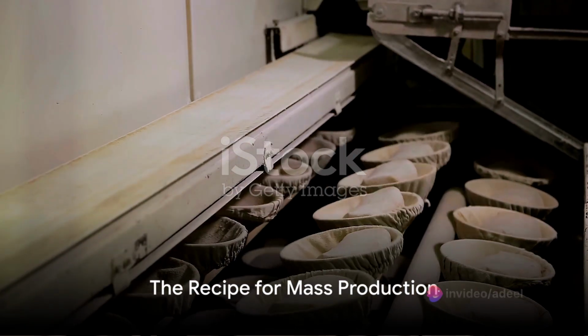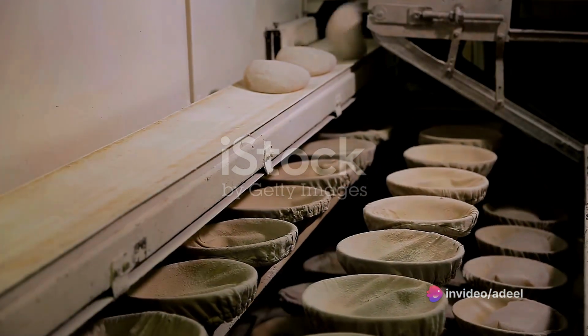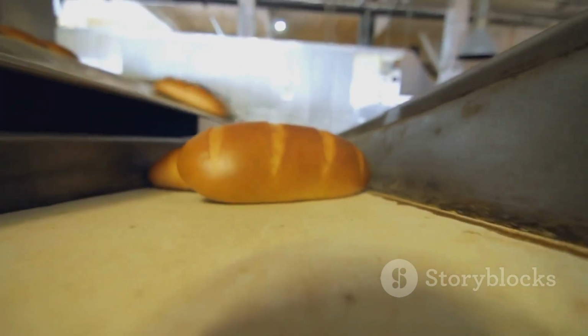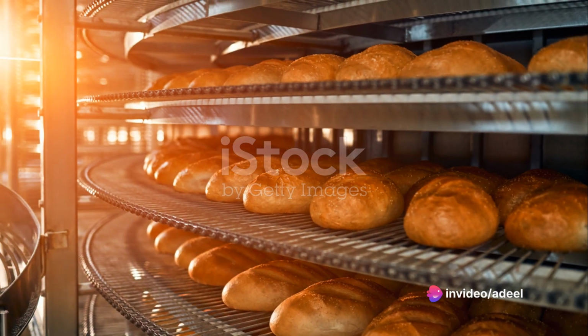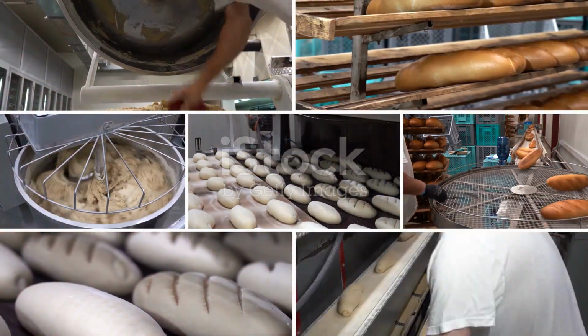Have you ever wondered how your daily bread comes into being in giant factories? Well, let's take a peek into the fascinating world of industrial bread production. Just like baking at home, the process starts with a recipe, but here's the catch. It's on an incredibly larger scale. Imagine a kitchen where the mixing bowls are more akin to swimming pools and the ovens could fit an elephant. It's a place where the term baking a few loaves takes on a whole new meaning.